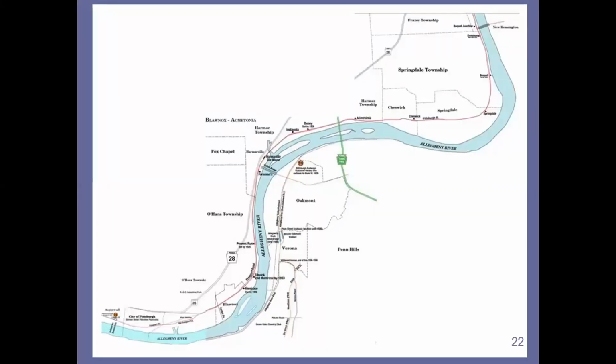So now we come to our next portion of the map. Up here we see New Kensington. We're going to come down along, through Springdale, Cheswick, Acmatonia. We're going to cross underneath the Pennsylvania Turnpike, Indianola, down to Harmerville, and then we're going to continue along the river, along Cheswick, and down through Blawnox, and eventually towards Aspinwall.